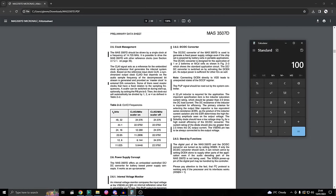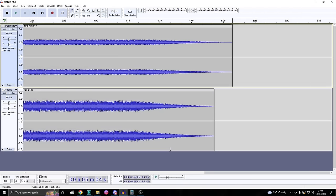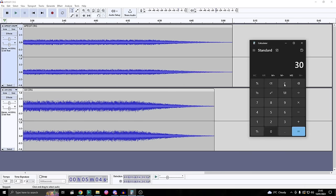But just how much of a difference is that? Well, 100 divided by 14.725 multiplied by 14.31818. Well, the oscillator that we have fitted is 97.2% the speed that it should be, or about 2.8% slow. But do we have any way to prove that? Well, remember in Audacity when I recorded the track playing either through the MPEG or AHI? Playing back through AHI, the track time there is 4 minutes 56 seconds. Playing back through the MPEG, it's 5 minutes and 4 seconds, about 8 seconds slower. 5 minutes 4 seconds, that is 304 seconds total, times 2.8%.